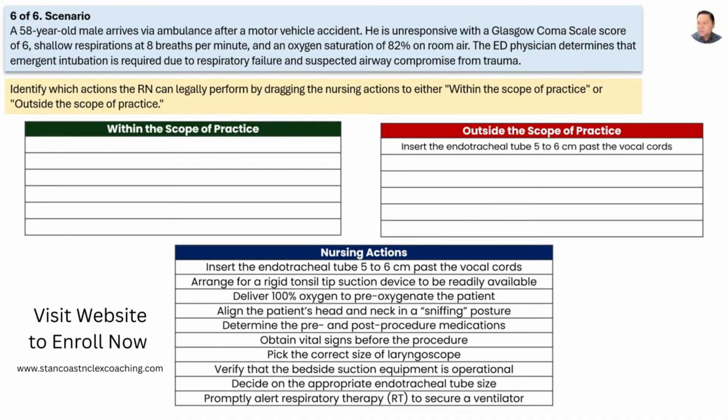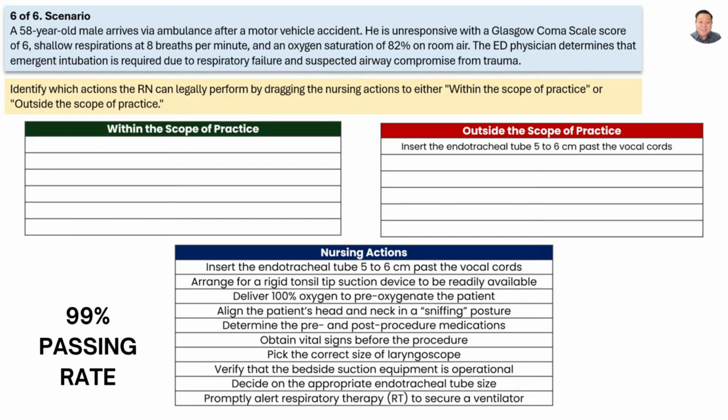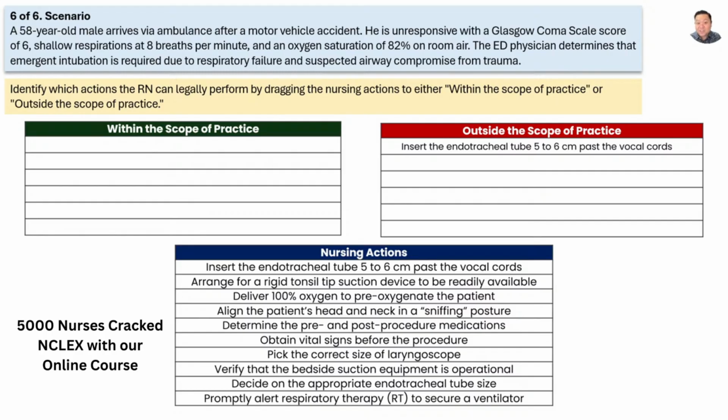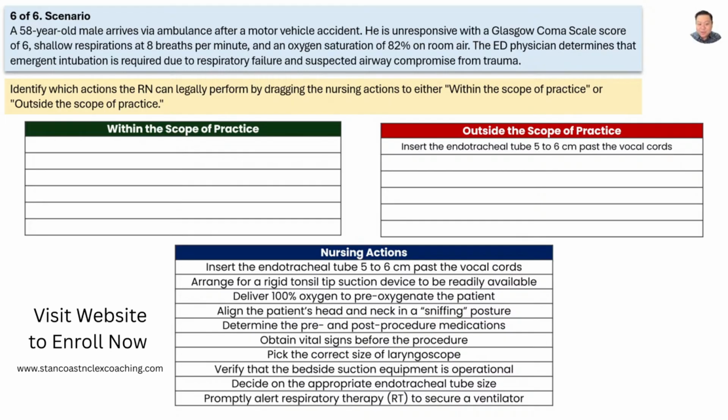Yes, it belongs to outside the scope of nursing practice, because this is a medical procedure that involves inserting a tube into the trachea to secure the airway. This is an invasive task that requires advanced training and licensure. Registered nurses are not trained this way. We are not licensed to do this task. And this is typically performed by physicians, anesthesiologists, CRNAs, or paramedics, but not nurses.